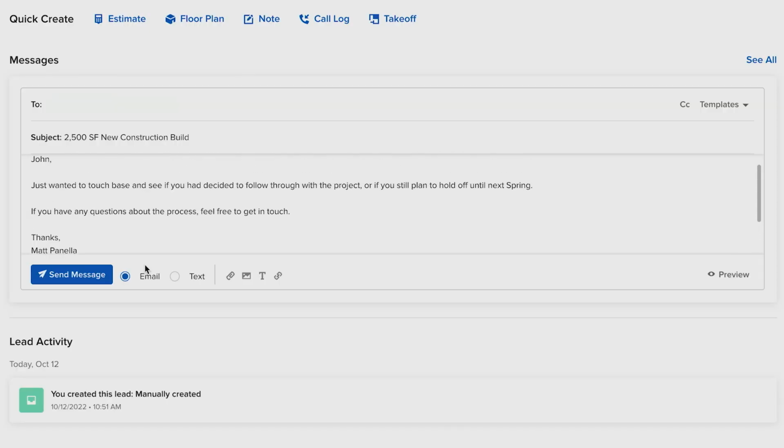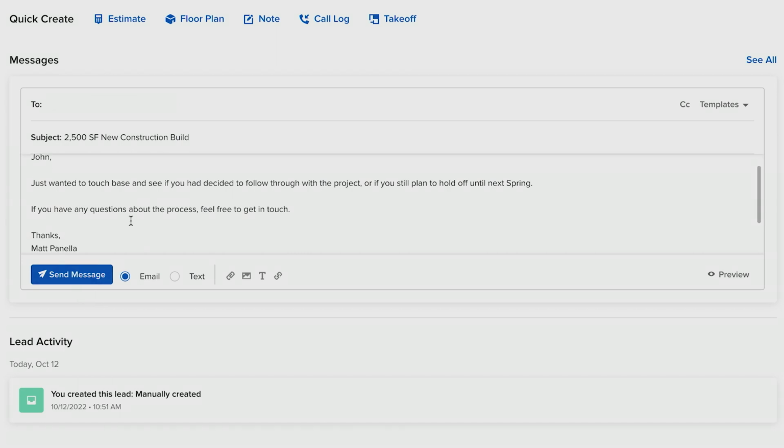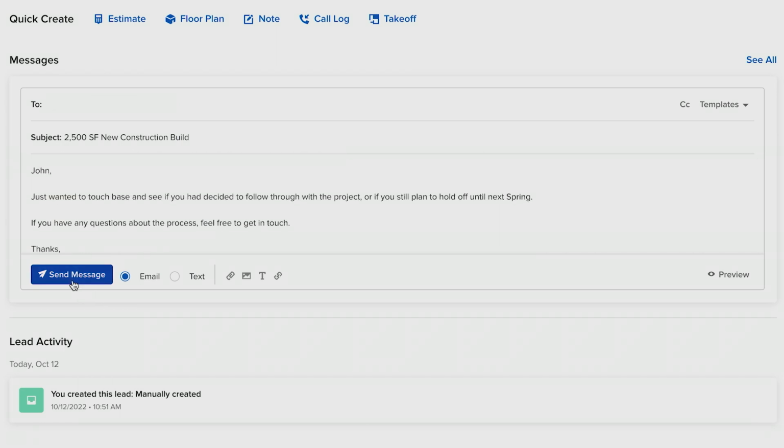This client in particular said that they might want to hold off until next spring to build. We're going to follow up with an email, that way they know that we're serious about building for them. We have the option to send this as an email, as a text. We can attach a file, we can attach photos, and more. From here, once we have our email typed up, we're just going to go ahead and hit send.